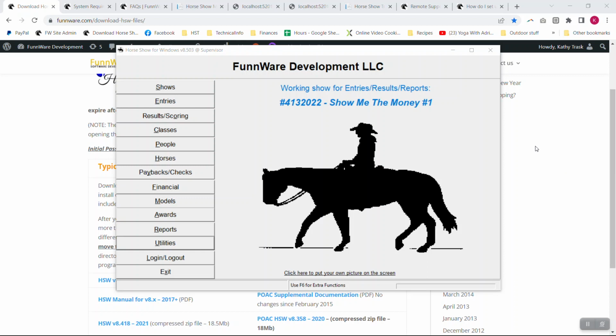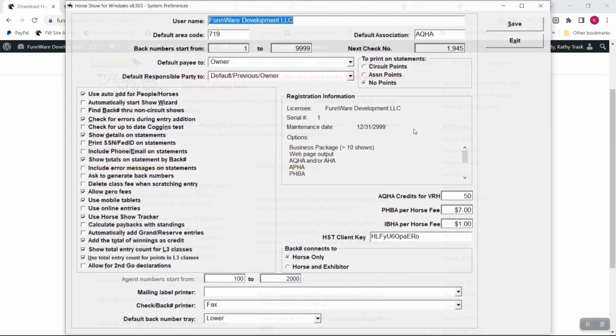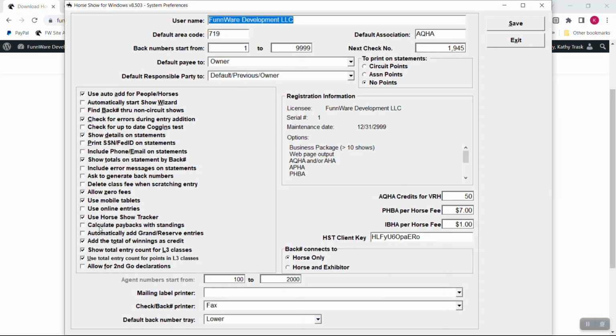In the system preferences now, this little button automatically adds Grand and Reserve entries. So it will automatically put them in the correct place now. But you have to have the performance Grands and Reserves built into your system. So when you place the performance halter class, those people automatically get added to the performance Grand and Reserve, just as the other classes are added to the Grand and Reserve class.